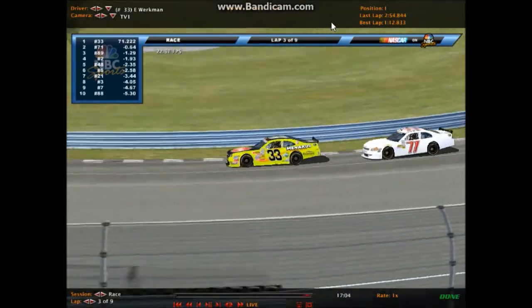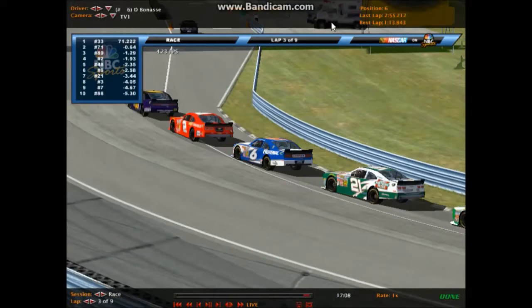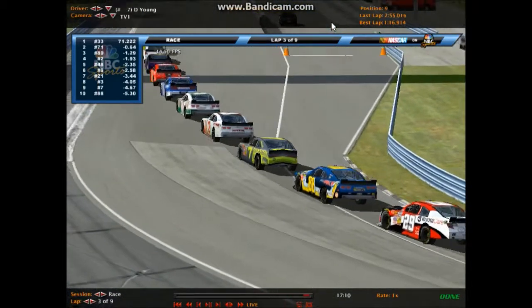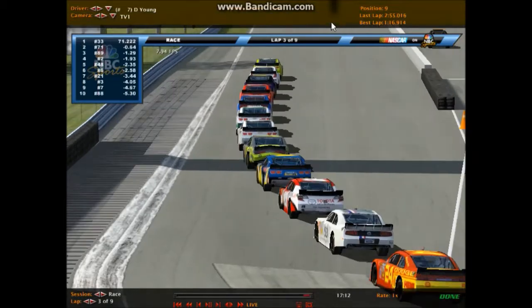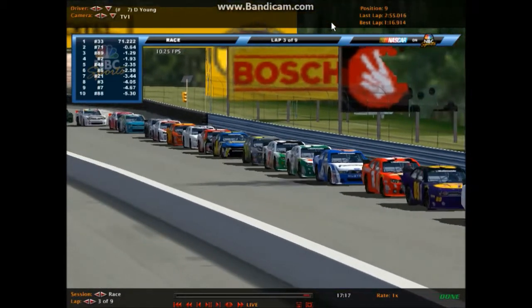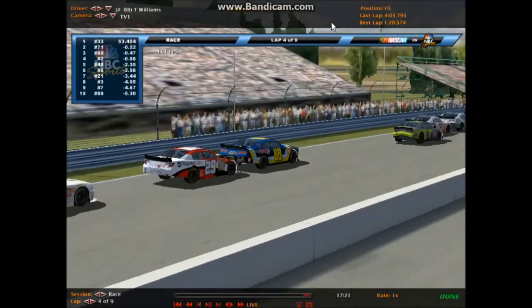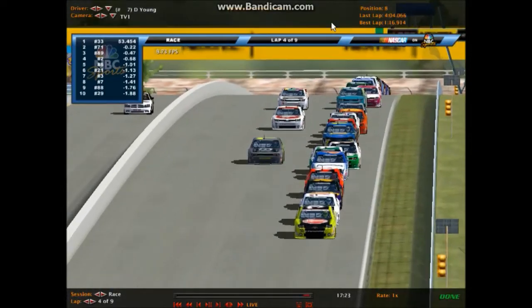And another thing, I was looking there. Dylan Young's got damage. Now, this is a road course. This is Watkins Glen. This is not Talladega. So maybe he can hold his position, and not have cars pass him, but I doubt it. He may end up being a handicap for these guys. I doubt that. Oh, TJ Williams was sleeping. TJ was sleeping, for him being rear-ended and wrecked.